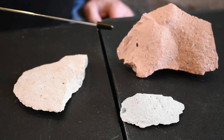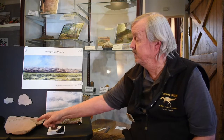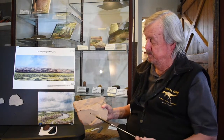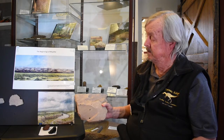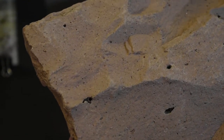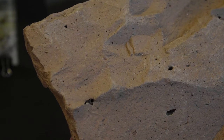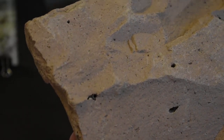There's a light gray, and a light pink. And then this large piece here is a chunk of the brown variety of Castle Rock Rhyolite. If you hold it just right in the light, it's sparkly. That's because there are tiny crystals that you can see with an eyepiece. Geologists call it a hand lens, jewelers call it a loupe.